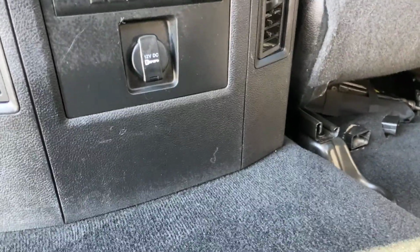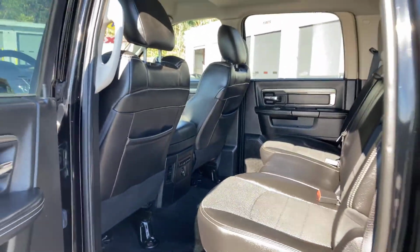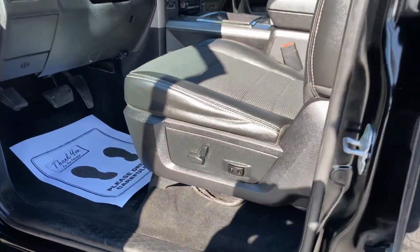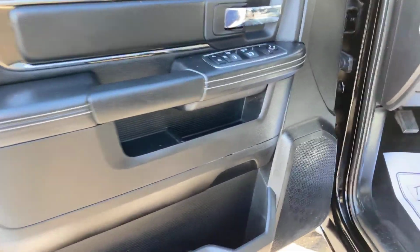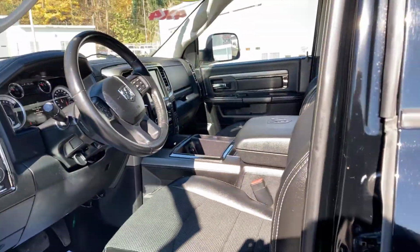You do have a 12-volt port to charge, and you do have two cup holders down here. Now the center does fold down. So let's take a peek up front. Okay, here's what we have up front. You do have your controls for your front seat right here. Black door panels. Your controls for your door. All your lights. So let's go ahead, hop up in here and take a peek.